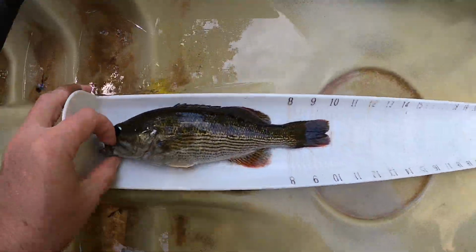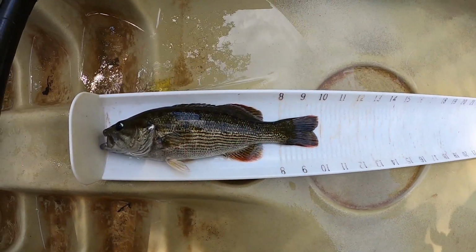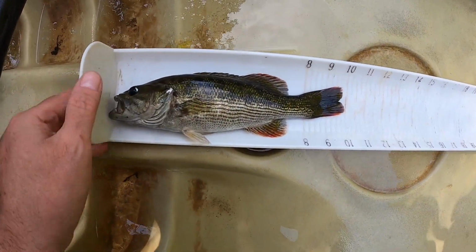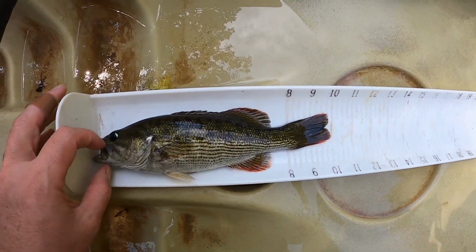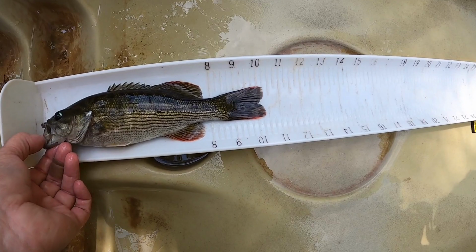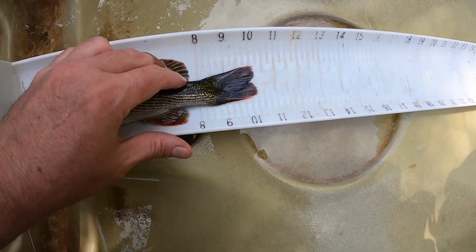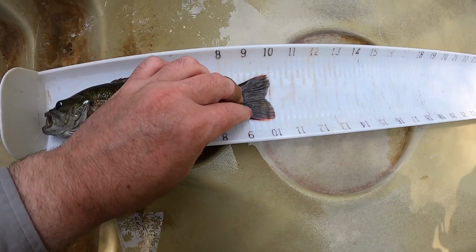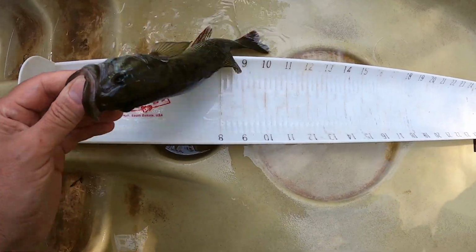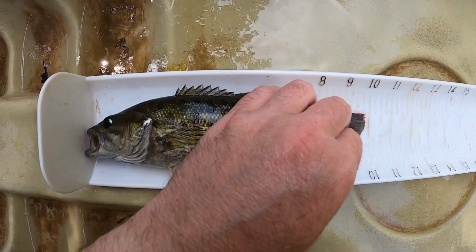Just got a Chattahoochee bass on the wacky rig. This one's just under 10 inches. The Chattahoochee bass is the native upland species in the Chattahoochee drainage. And you can see the red coloration here on the anal, soft dorsal, and the margins of the caudal fin there. This one's been caught before, but pretty nice little Chattahoochee bass there.